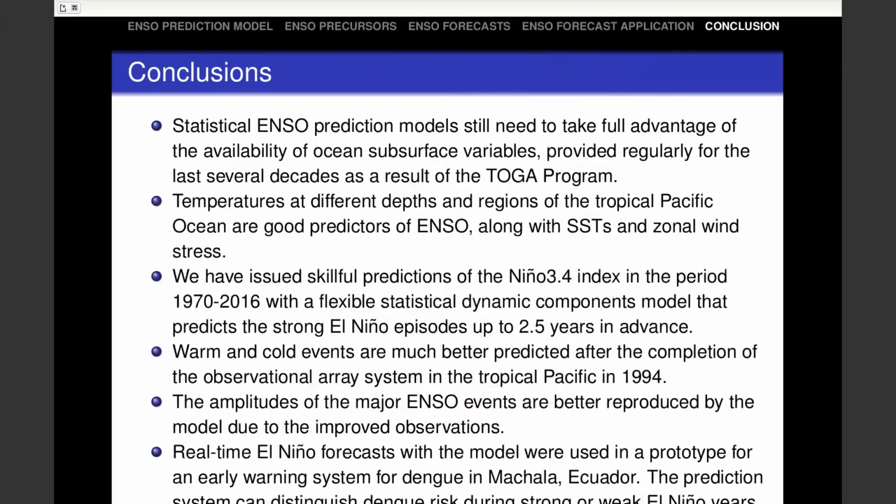So to wrap up, there are some conclusions of my talk today. One is that the statistical ENSO prediction models still need to take advantage of the availability of subsurface variables such as temperature, which are provided regularly now. And that temperatures at different depths and regions of the tropical Pacific are good predictors of ENSO, along with sea surface temperatures and zonal wind stress.